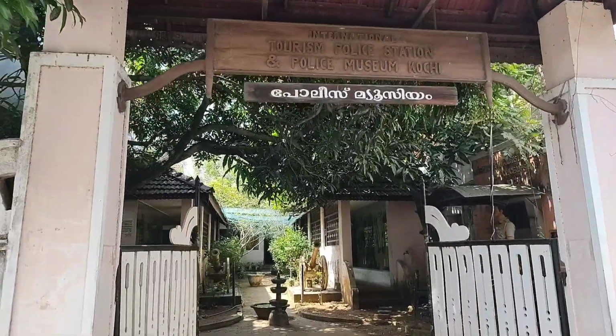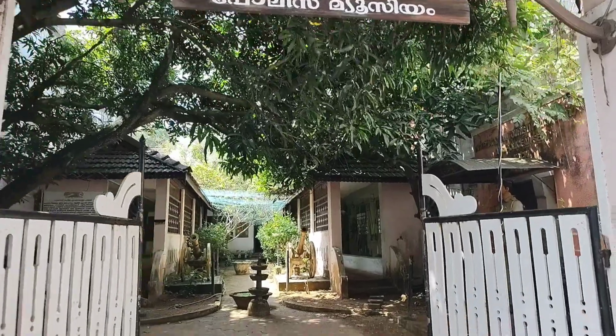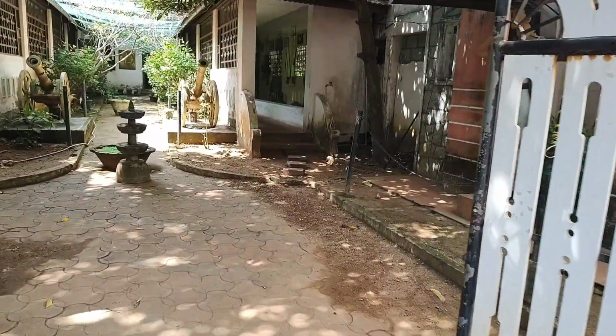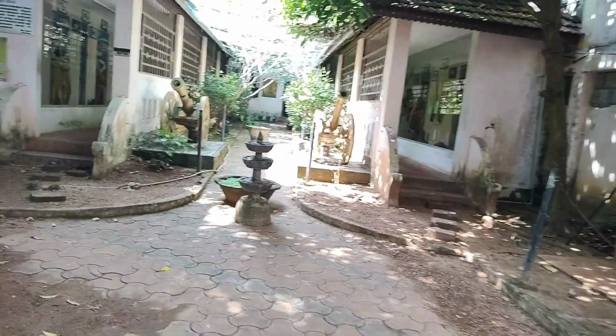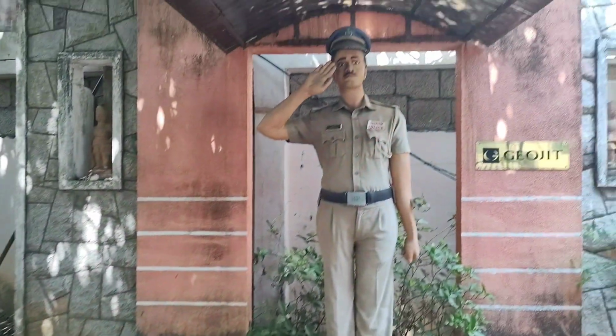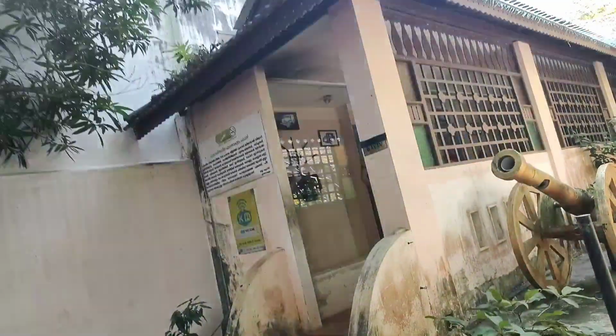The Police Museum is located in Jewtown. The Police Museum is housed in a colonial era building that was once a police station. The museum was established to showcase the history, artifacts, and the achievements of the Kerala Police Force. The museum features a diverse collection of exhibits related to policing, law enforcement, and crime prevention.